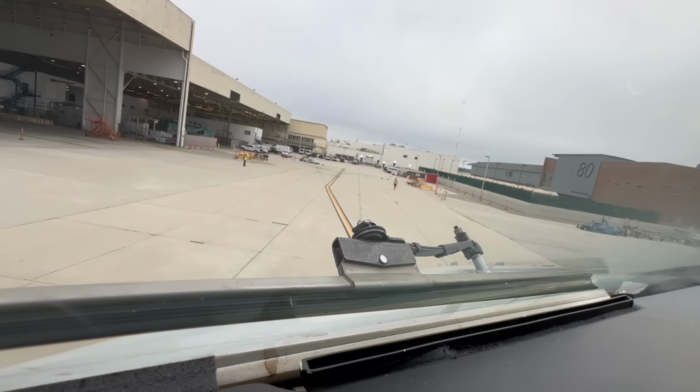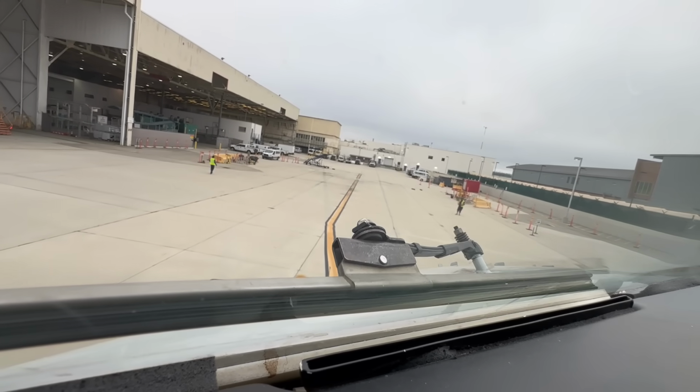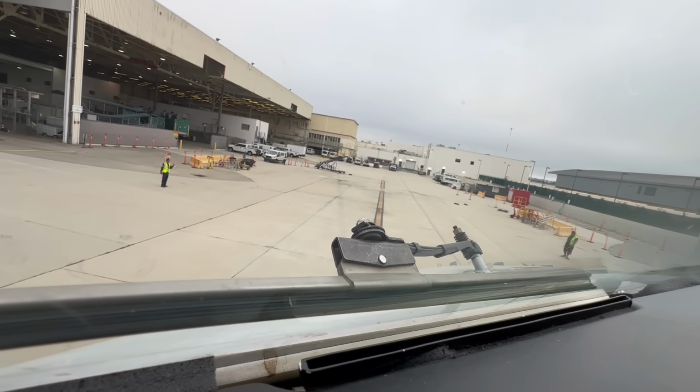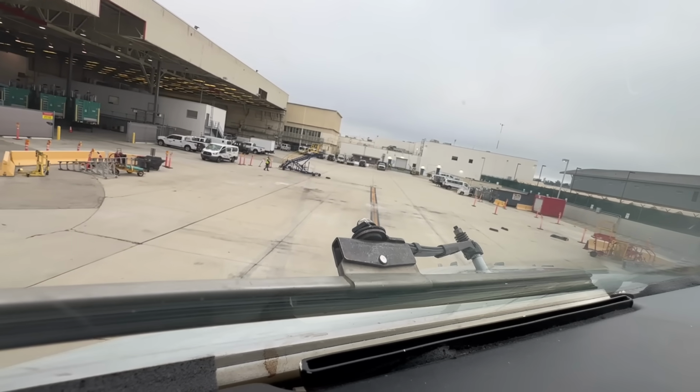Ground, hello, Skywest 5759, checkpoint 2. 5759, another ground taxi, Bravo, Charlie 6 to the ramp. All right, Bravo, Charlie 6 to the ramp, Skywest 5759.